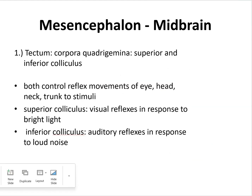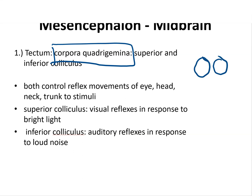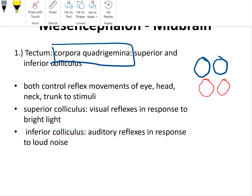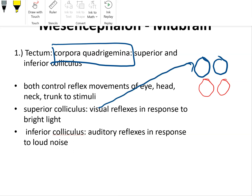But what I do want you to know is there's something called the tectum, and in the tectum is something called the corpora quadrigemina. Well, I apologize. I hope that didn't scare you with my dog freaking out, but it actually works perfectly for this part of the lecture, so maybe she planned it. The corpora quadrigemina has 4 rounded bodies. There's 2 that are superior, and there's 2 that are inferior. So the superior ones are called the superior colliculi, and the inferior ones are going to be the ones that are below.